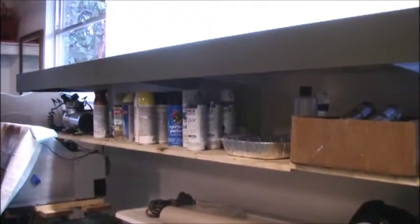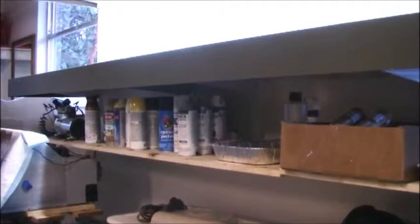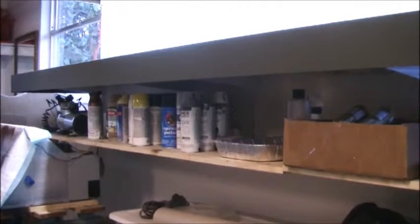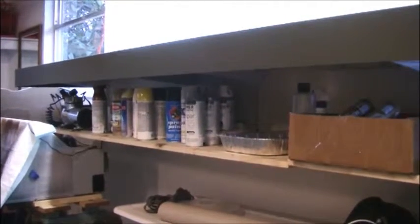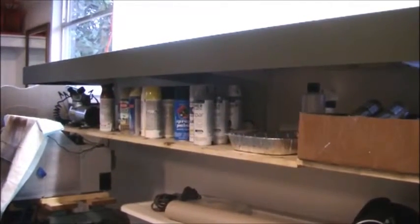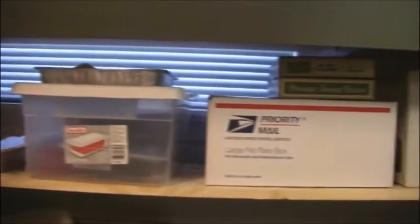On the supports that came down to support the top level there, I came down and added some more hangers, and as you can see, added a shelf now where I'm able to put my paints and things I need to make my buildings or do weathering or whatever it is I need to do as far as doing the model railroad.